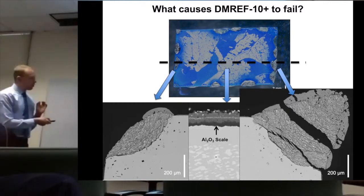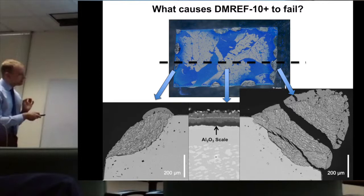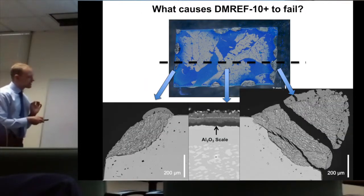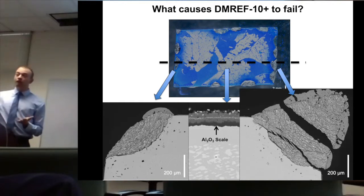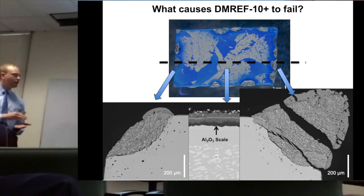Now, I'll note that a good thing is that we seem to be reforming our alumina scale underneath these thick oxides. But you can see that it appears the oxide is fracturing off along the corners. We're getting a lot of spallation, and then our oxide reforms, spalls, reforms, and we get this striated microstructure where we gain a bunch of mass and then it falls off.